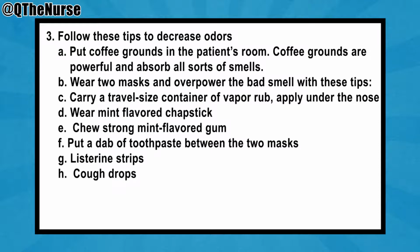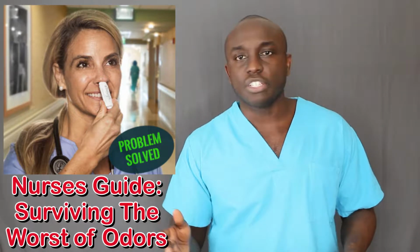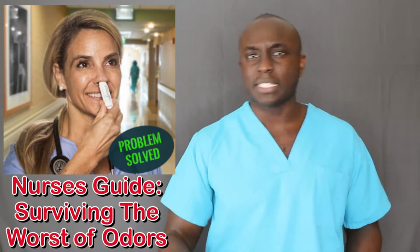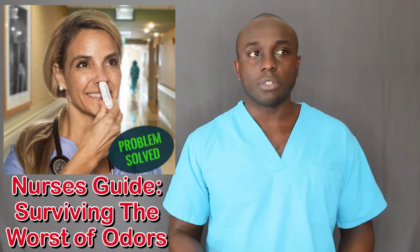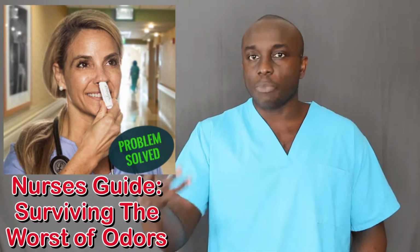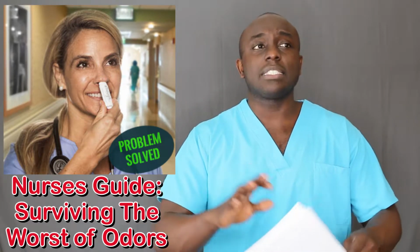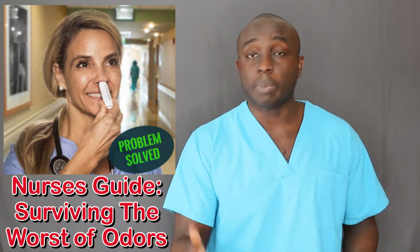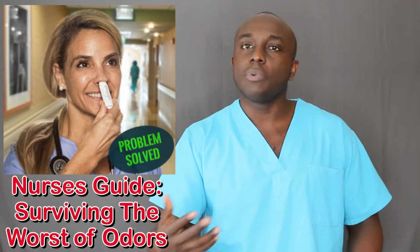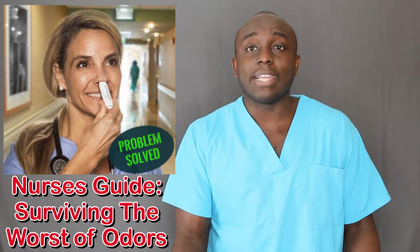Wear 2 masks, overpowers the bad smell. Makes sense. I remember in nursing school having a conversation in class, like, is it disrespectful if you wear a mask? You know, if the patient's not on precautions, but you wear a mask, if you're changing a patient, it's not disrespectful. Yes, it's a human thing that everyone moves their bowels. But if I'm a patient and someone wears a mask because they don't want to smell, that's respect. It's embarrassing. It's awkward, yes, but it's not disrespectful. I am going to take this to the death of me. I want to do the best job I can, but if I'm a little more comfortable cleaning you up with a mask on, that should be fine.